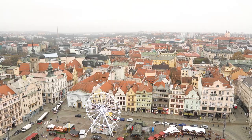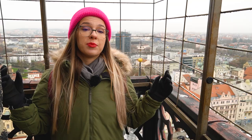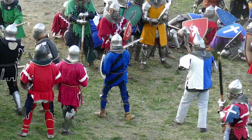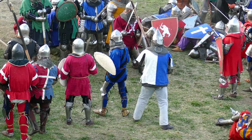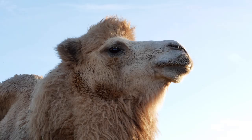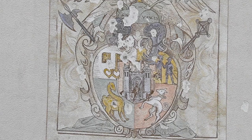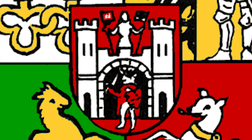So, what about the camel, Valery? Oh, right. So in 1434, the Hussites were besieging Pilsen. And they were already under the city walls of Pilsen for 6 months when the citizens of the city decided to attempt a counter-attack. And amidst the chaos of the battle, they discovered that the Hussites brought a very strange, handsome animal with them. A camel. Probably a Bactrian camel. So Pilsen people took the camel with them and later included it into their city crest as a symbol of their courage and resilience.